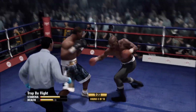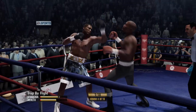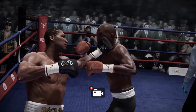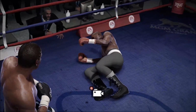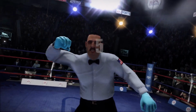Find the energy. Johnson's putting forth a little boom, boom, boom, a three-punch combination score. Look at that! Knocked down again. Unreal. Now you got to wonder what the corner's thinking. Are they going to stop this? One, 2, 3, 4, 5, 6.